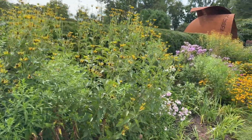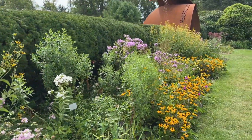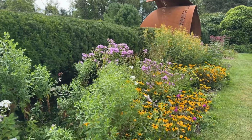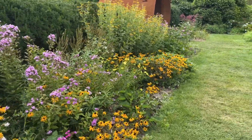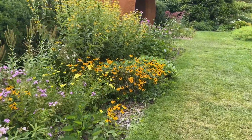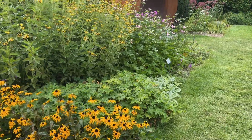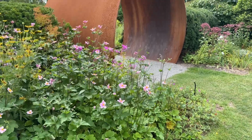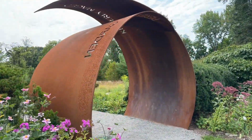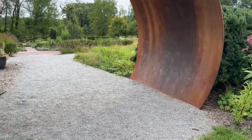Look how beautiful the white, the purple, and the yellow go together. And the different layers that it has, going from taller to shorter. We just have to remember that in our gardens, not to do all tall and not to do all short. We have to add those layers in together. And they have a beautiful metal sculpture here that leads the way into this next part of the garden.